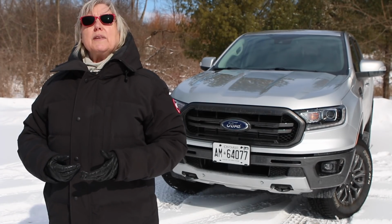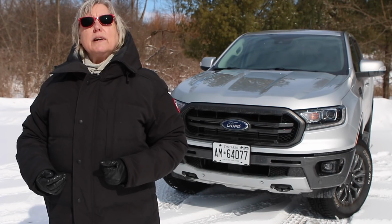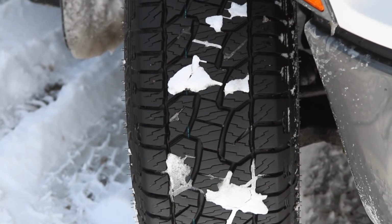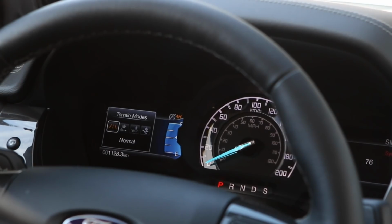My tester is equipped with the FX4 off-road package for $1,400. It adds a locking rear differential for the tough stuff, along with skid plates and all-terrain tires. There's also terrain management, which uses a button to let me switch between grass and gravel, snow, mud, or sand.